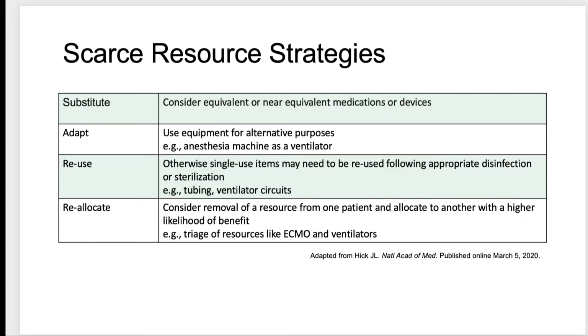With inadequate supplies of medications or supplies, consider others that may be equivalent or near equivalent. Consider adapting equipment for alternative purposes, such as using an anesthesia machine as a ventilator. Many single-use items, such as ventilator circuits or tubing, may also be in short supply and may be reused following appropriate disinfection or sterilization. Finally, there may be circumstances in which one must consider the reallocation of resources such as ventilators or ECMO from one patient to another who has a higher likelihood of benefit.